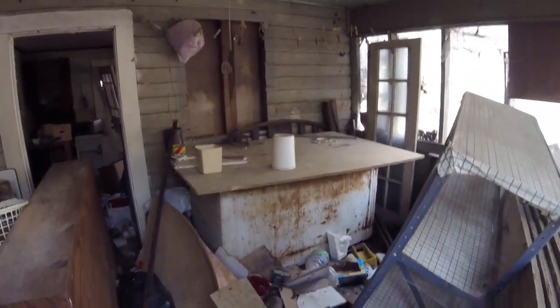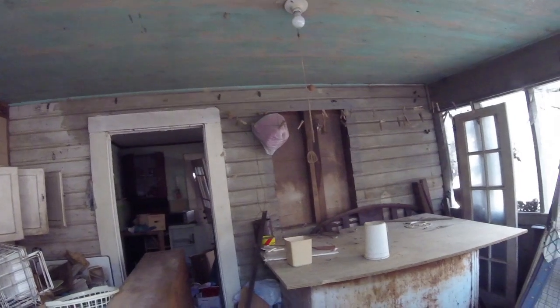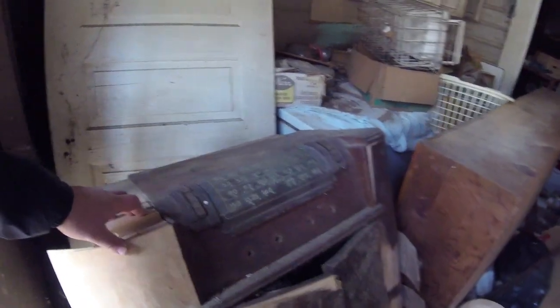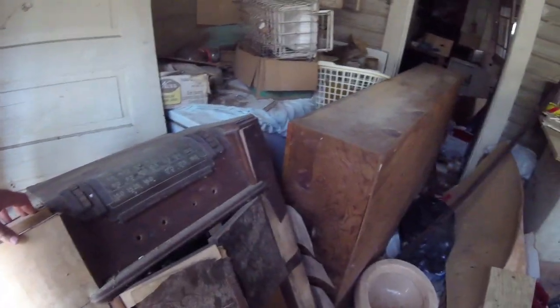Wow, this floor is like caving in. Everything's sunken in there. Very, very old. Rotten. It's an old radio, something.